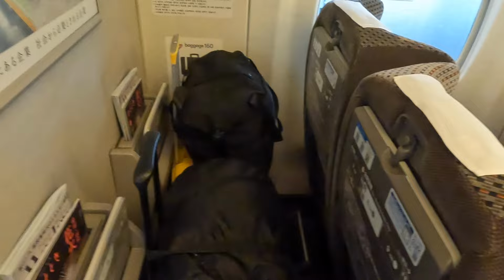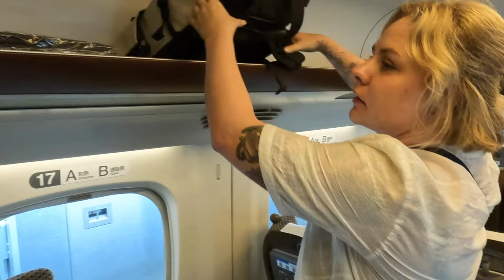Nice little reserved spot for our bags. Got a nice little upper area for our other bags. This is what happens when you reserve ahead of time.